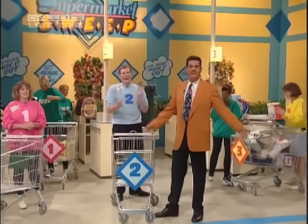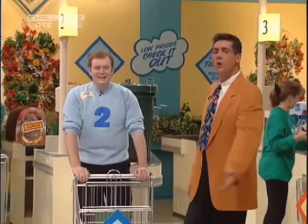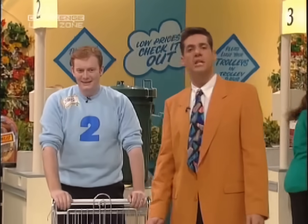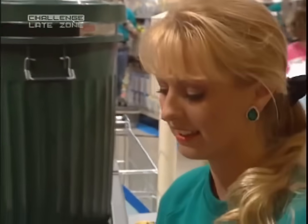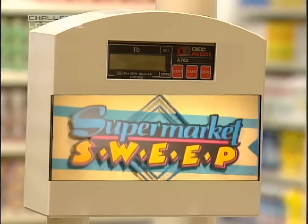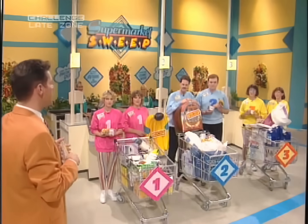Thank you, Bobby, for taking us through those aisles so wonderfully. We're going to let Caroline, Sam and Justin run all these groceries through the till to find out which team is going to go for the £2,000. Let's add up those groceries now. All the sums have been done. Let's find out just who's going to go forward for the super sweep.